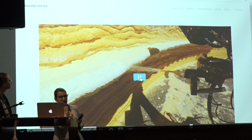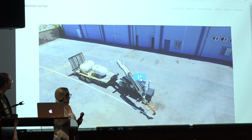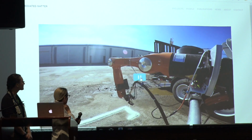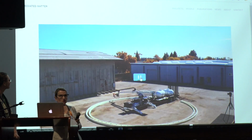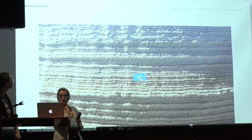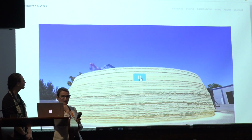So these are just examples of the types of things that are going on. Everything is still in an experimental phase, so you're seeing it on a smaller scale. But Neri Oxman also talks about the fact that her lab believes that buildings will begin to grow themselves, like a plant.